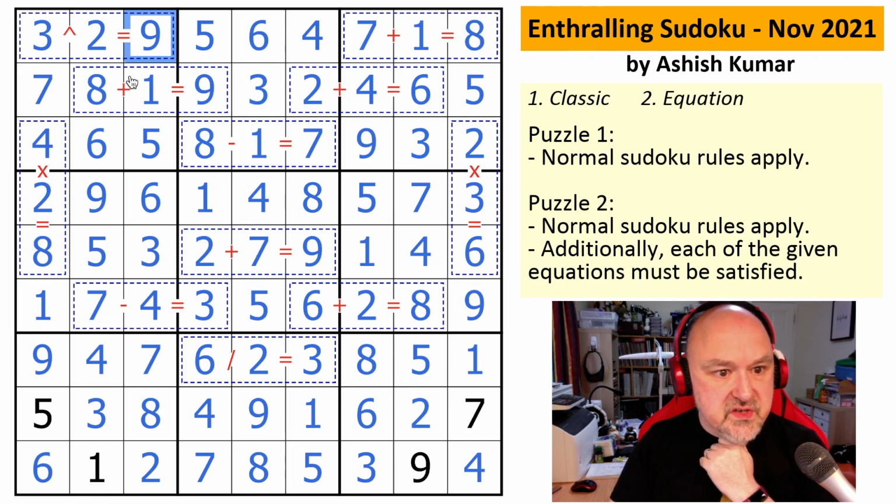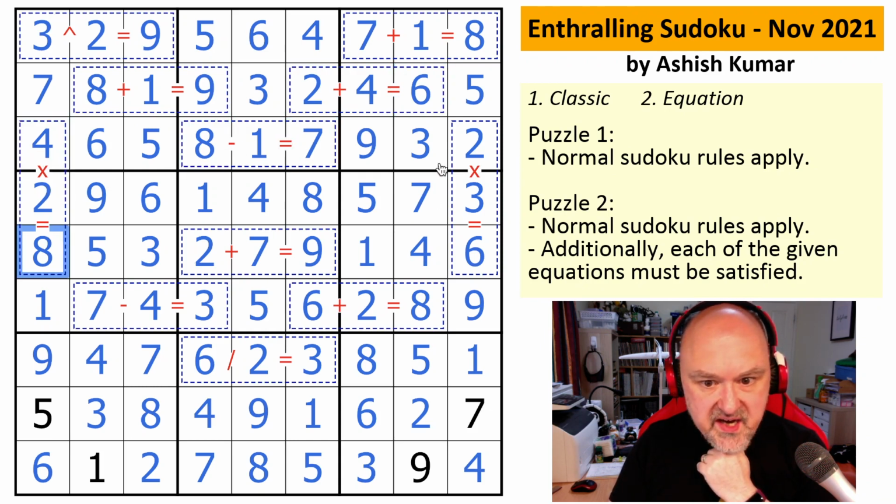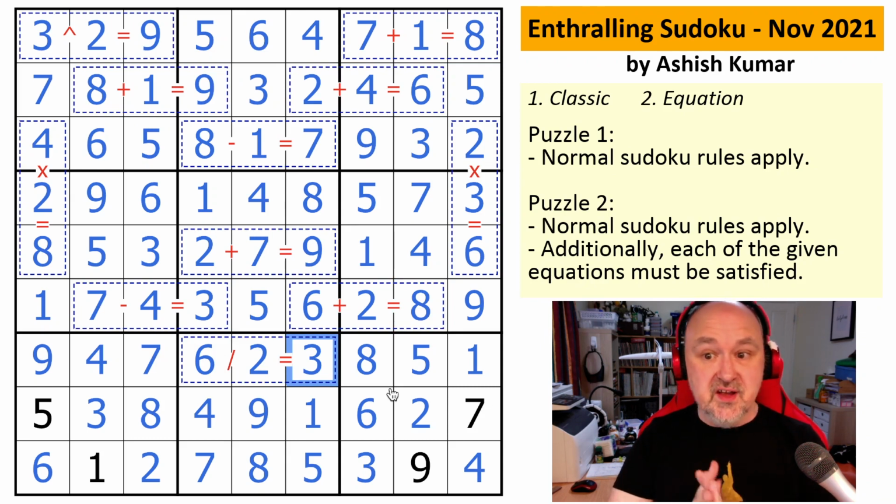3 to the power of 2 is 9. 7 plus 1 is 8. 8 plus 1 is 9. 2 plus 4 is 6. 8 minus 1 is 7. 4 times 2 is 8. 2 times 3 is 6. 2 plus 7 is 9. 7 minus 4 is 3. 6 plus 2 is 8. And 6 divided by 2 is 3. That looks like a solved equation Sudoku.